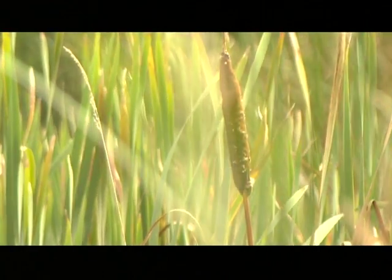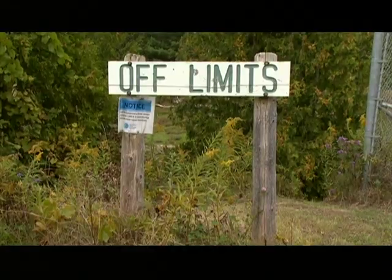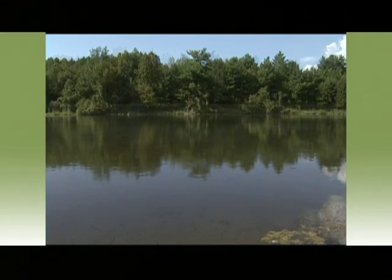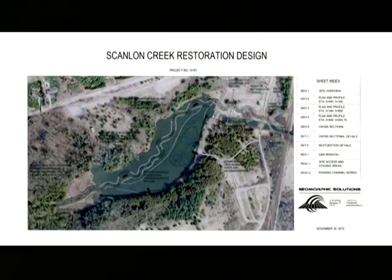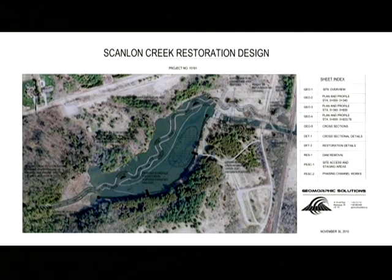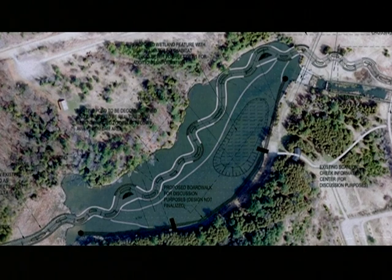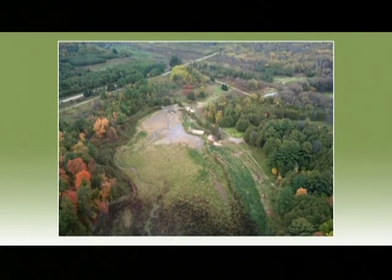In the summer of 2011, the LSRCA did a temporary drawdown of the reservoir to determine if the natural water course still existed, and after 41 years, could it be restored? So what's really interesting with this project is we hired a firm to do some computer modeling on this pond and take some depths, understand the contours that were at the bottom of the pond and try to predict actually where the water course was going to go. When we let the pond down, Mother Nature took that water course almost spot on where the computer model suggested it was going to go.